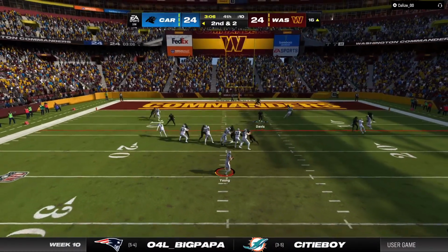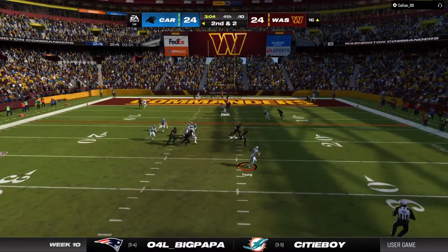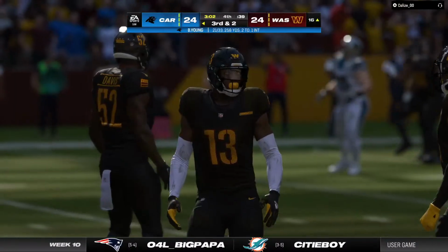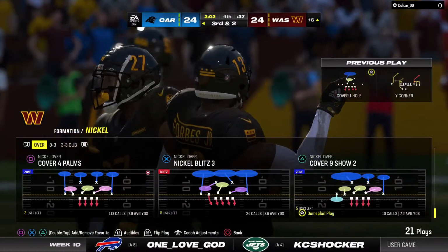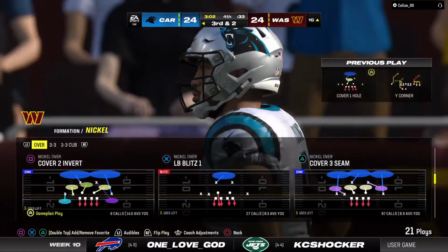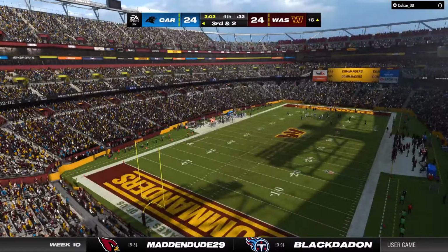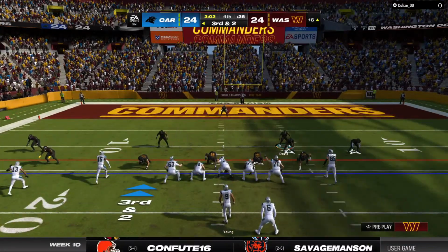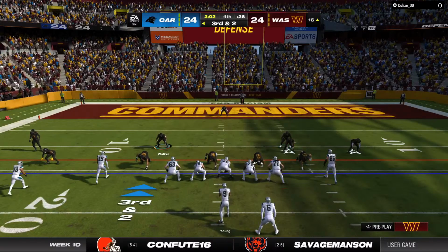Looking to throw, Young. Flushed out right. And he wisely will throw that one away. And a smart play there. He's probably saying, I wish I would have done that on the last drive instead of throwing the interception. This is 3rd and 2. Maybe the biggest play in this football game.